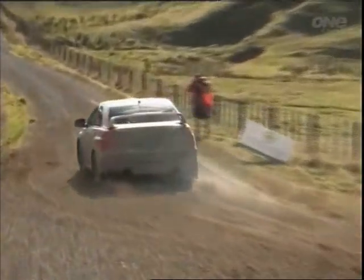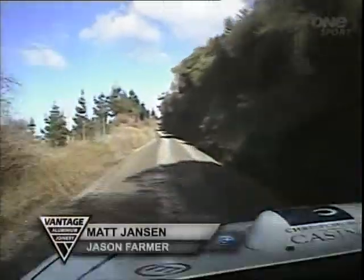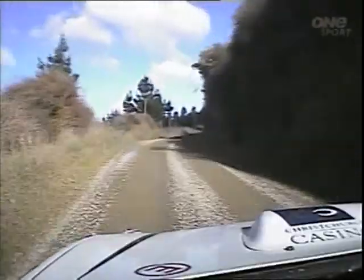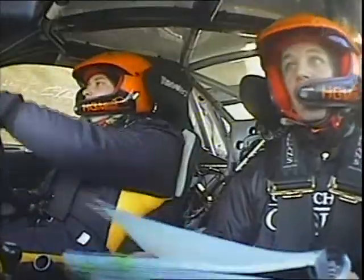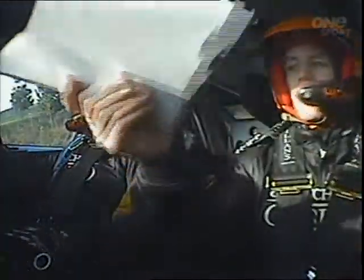And this battle for the rookie title became very interesting when Matt Jansen became the next victim on these tricky roads in the Wairarapa. Well, you can see there Matt's got a nice road to drive on, but he's really got to push to stay in touch with the others. Into a 6 left, over crest. And he's pushed a little bit too hard. Don't go backwards.